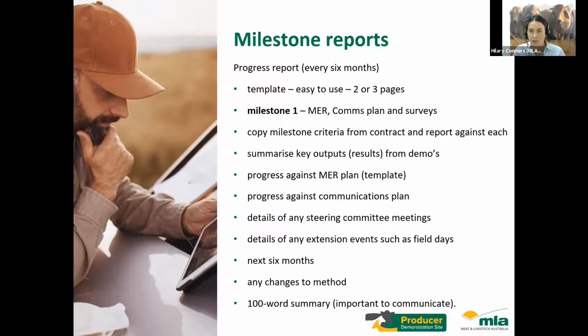And the last part of that milestone report is a quick 100-word summary, which provides an overview of where your project is at and the achievements to date. That is important for us to help communicate to the industry in general what your PDS is up to. So that 100-word summary is shared on the website and also with the research advisory councils we mentioned earlier, SALRAC, NABRAC and WALRAC.